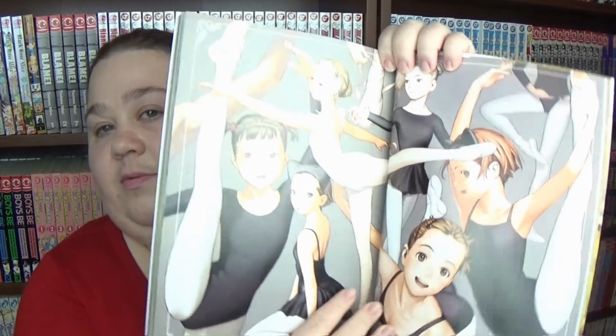And for me, it's very strange to read manga in color, so I'm not entirely sure what I think about this yet. Hopefully, if I see some volumes somewhere, I'll be able to pick up a little bit more of it. But yeah, I'm definitely very interested in this.